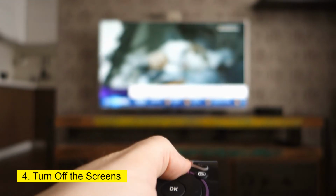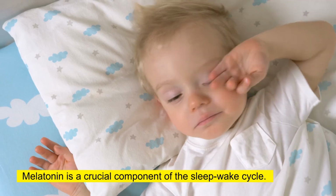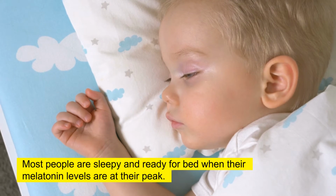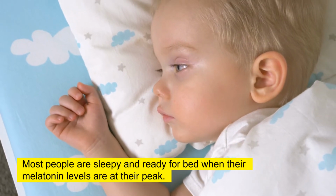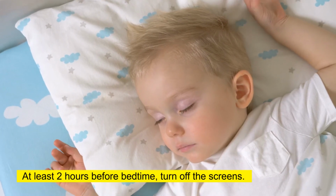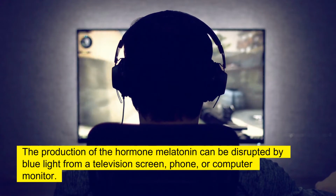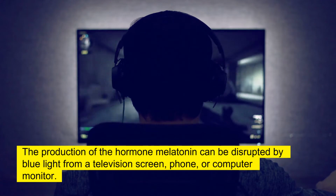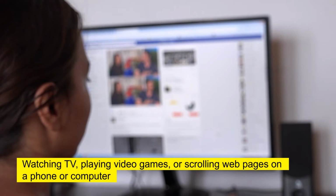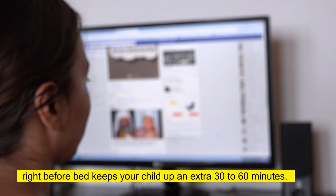4. Turn off the screens. Melatonin is a crucial component of the sleep-wake cycle. Most people are sleepy and ready for bed when their melatonin levels are at their peak. At least 2 hours before bedtime, turn off the screens. The production of the hormone melatonin can be disrupted by blue light from a television screen, phone, or computer monitor. Watching TV, playing video games, or scrolling web pages on a phone or computer right before bed keeps your child up an extra 30 to 60 minutes.